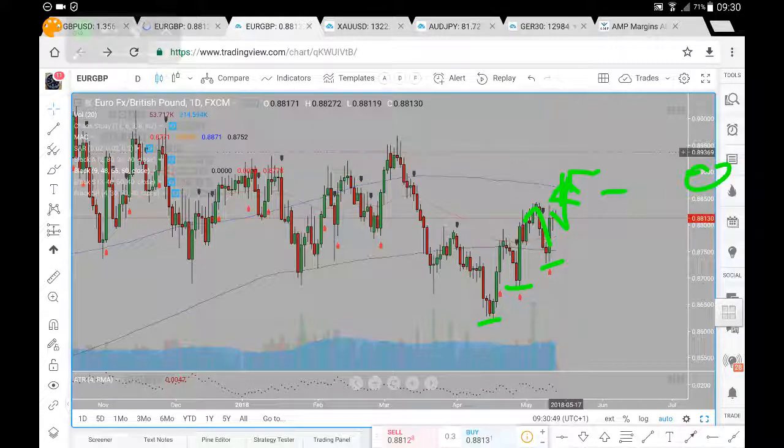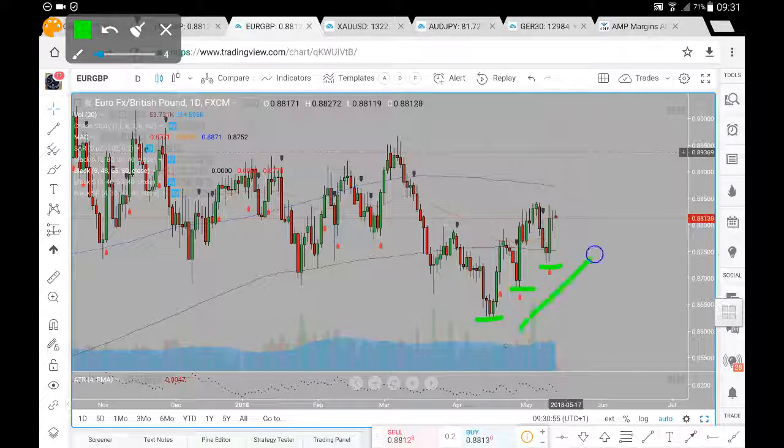Now, of slight concern are these retracements here, because even though we have had a series of higher lows, we've had pretty deep retracements, suggesting that there is still a degree of bearish overhang on this market. So the bulls don't have complete conviction and control of this market, and there is still a bearish overhang in the euro against the pound.